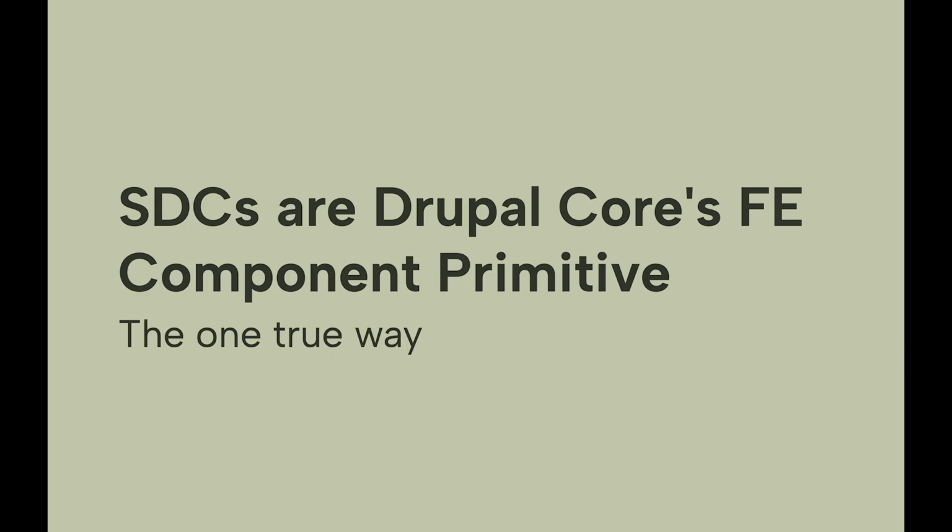There are a couple of different ways that you can think of what a single directory component is. I think the most important thing is that it's now Drupal core's component primitive. Drupal core now actually has the concept of a front-end component, which is great. There were a lot of ways that people built with components in Drupal, and there were common practices, but there was no official way to do it. And now there is, and that's cool. That also allows things like a contrib ecosystem to spring up around this solution, and things like experience builders to be built with a lot of these primitives as well.